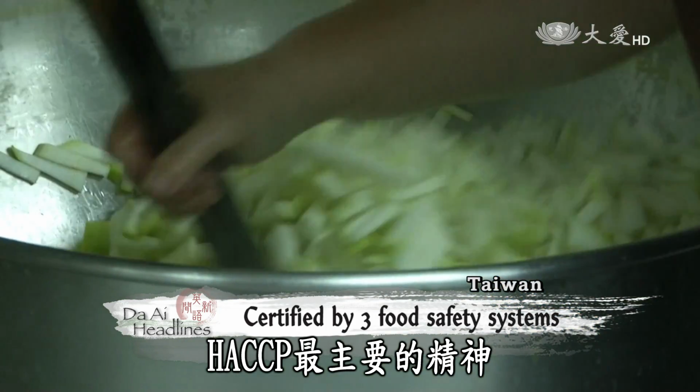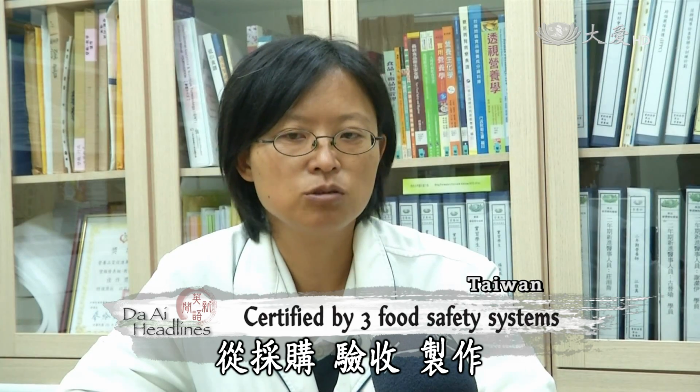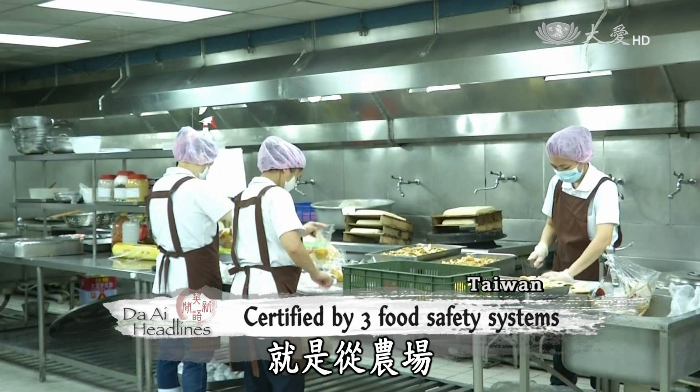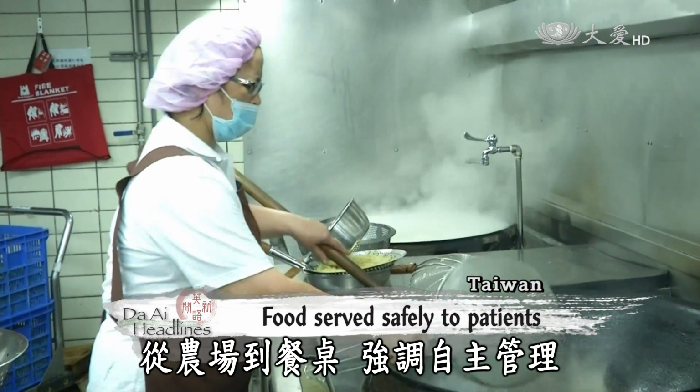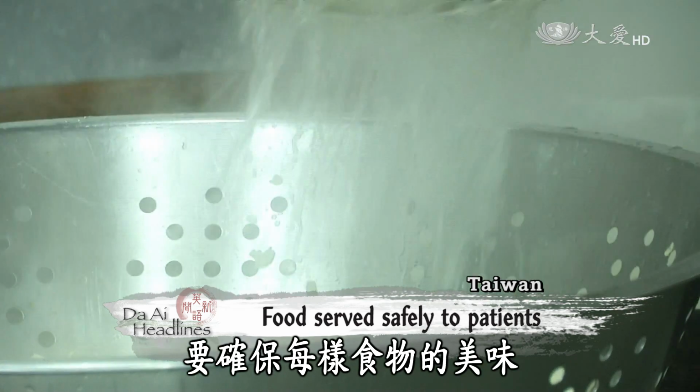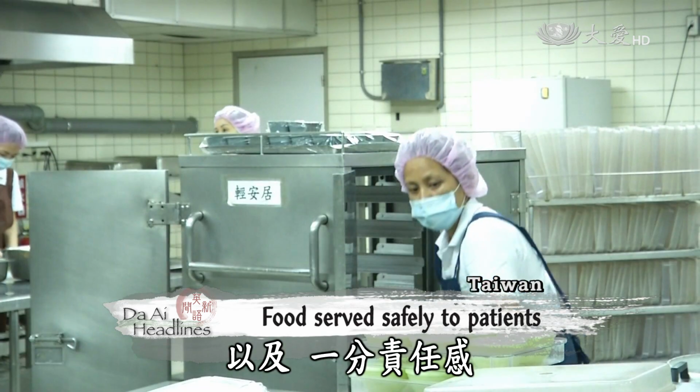Besides self-management, HACCP helps manage purchasing, delivery acceptance, cooking, and even delivery to patients. Essentially, it's a farm-to-table management system. With the self-management plan in place, Tzu Chi Hospital's kitchen ensures the dishes served are not only delicious, but also made with a sense of responsibility.